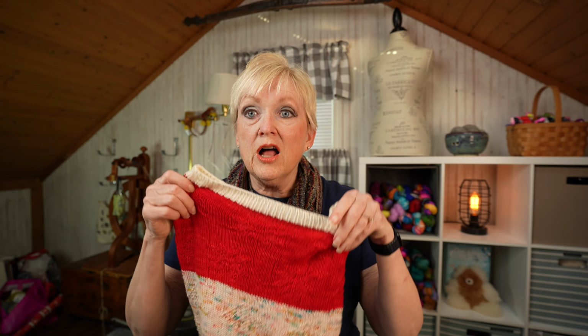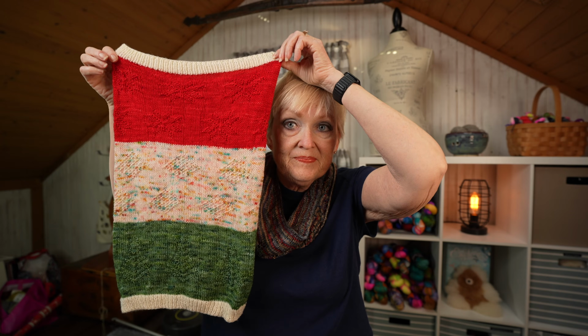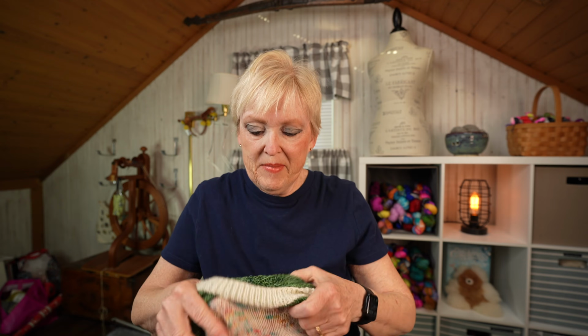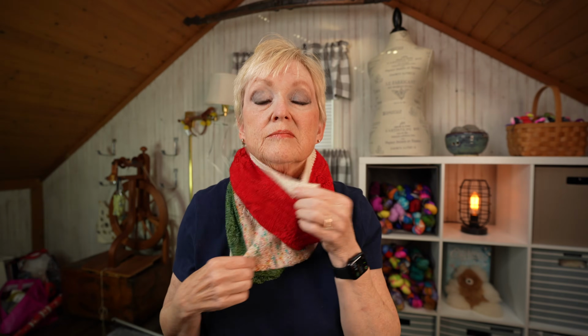And I want to thank all of you for purchasing my beautiful, I must say, I love it. Nobody said it was bad, so that's good. My beautiful cowl pattern. I'm very, very happy with how it came out.